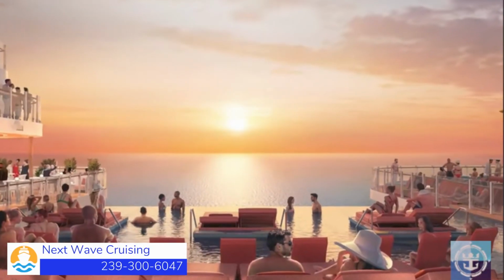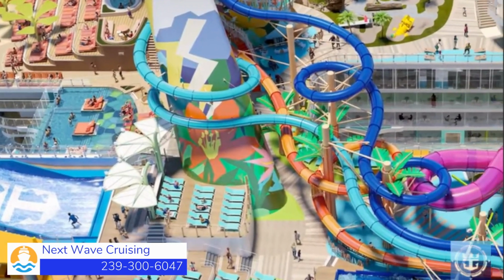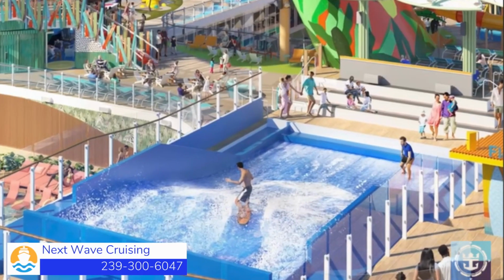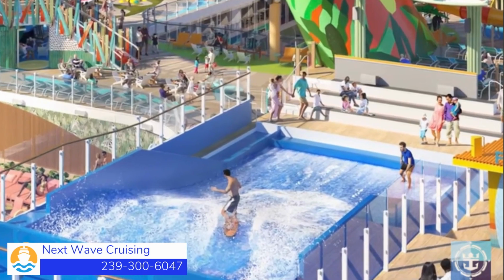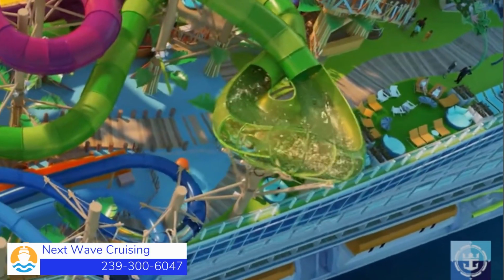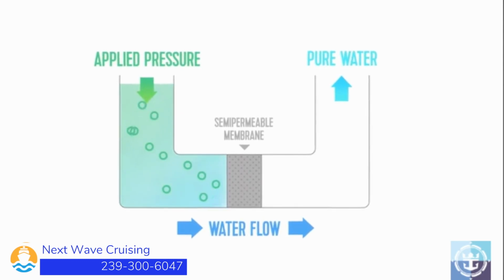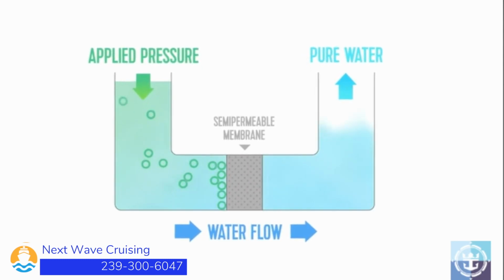7 pools across 5 decks, 6 water slides. That means a heck of a lot of water. One of the big pieces is really that recreational water production. Icon's going to be outfitted with bigger systems, both evaporators and reverse osmosis systems, than what we've seen previously to be able to support all of this recreational water.